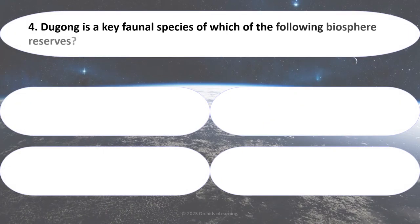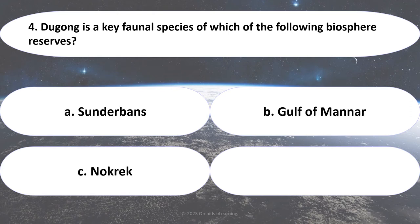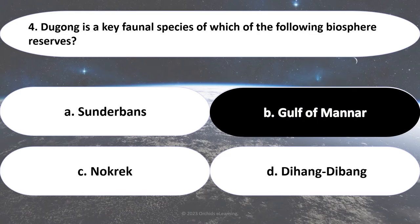Dugong is a key faunal species of which of the following biosphere reserves? B. Gulf of Mannar.